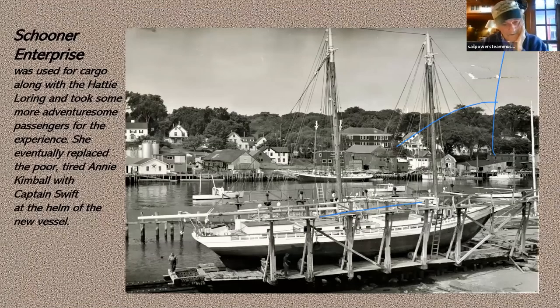But they were always working on her. They were always touching up her bottom. Her bottom just seemed so weak. I don't know why, but she was used for cargo in the beginning. And actually, they took some more adventuresome passengers and cargo together on their first experiences. Eventually, they used her just for passengers.